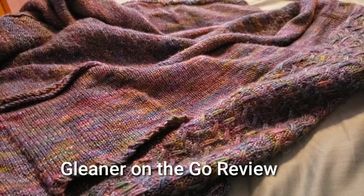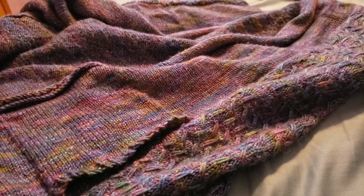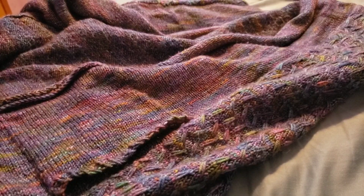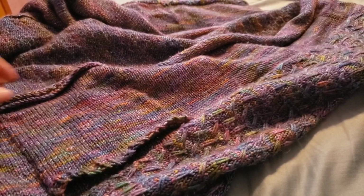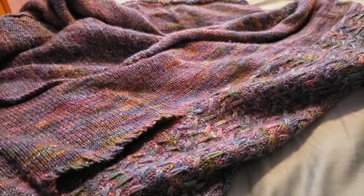Okay, so I wanted to do a review today on how it is that I remove pills from a sweater. Over time, your sweater is going to pill. Hopefully it doesn't do it very fast, but unfortunately sometimes yarn decisions cause pilling to happen quicker.